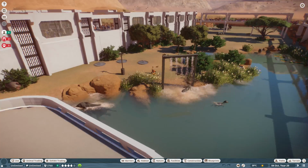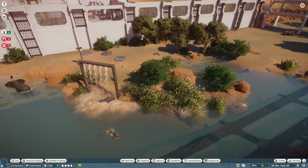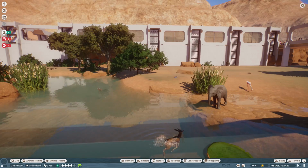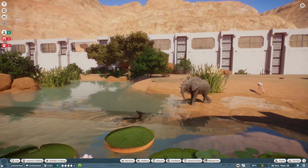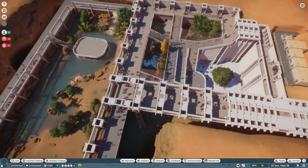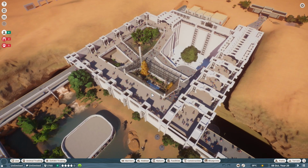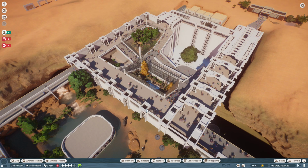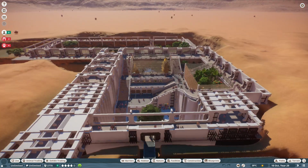I know it's not helping, but it's an awesome zoo and I really want to showcase it. Look at the baby elephant. Little baby. Very cool though. Alright, I'm not going to spend too long showcasing this, but there you go. There is the Space Age Zoo in development. Got some way to go, but a really cool start. A really inventive idea that's been done really well.